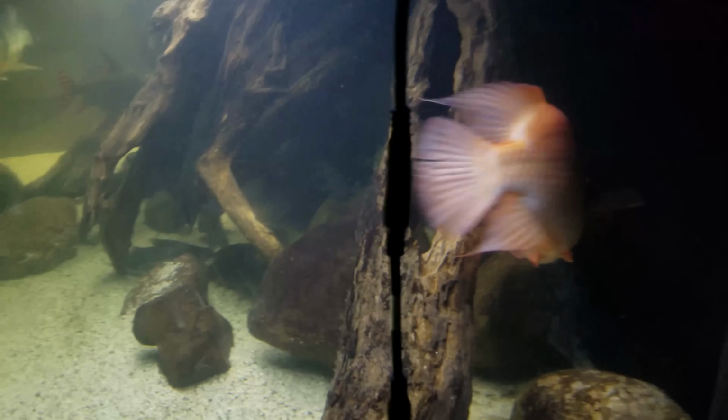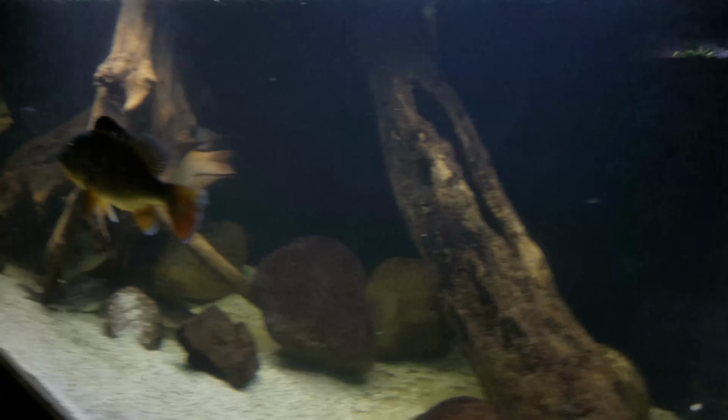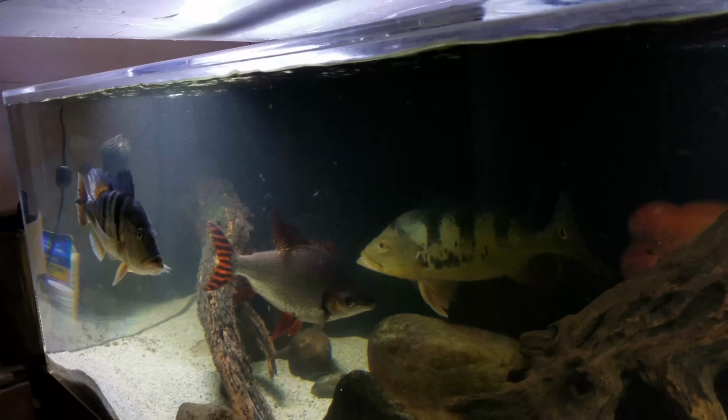Same thing with the red devil and all the other fish. I still have the red devil in this tank. I gotta catch the red Texas, but until then, the red devil's in here. You can see he's harassing the Oscar. The peacock bass, look at the peacock bass. All of them are harassing the Oscar.